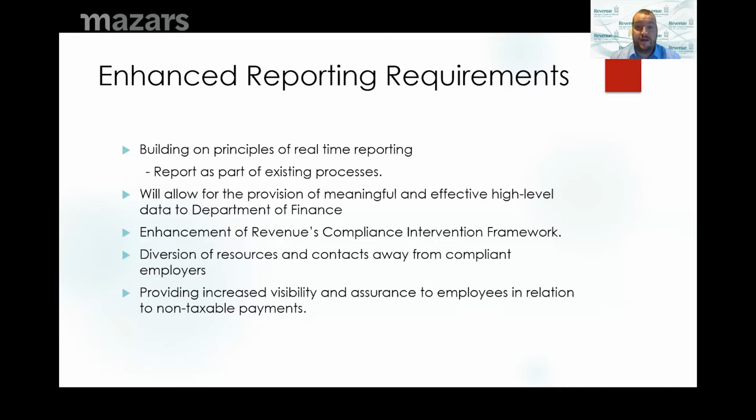One of the questions we get asked on this is why are we doing this, and the top level answer is this: the government requirement has come from the Department of Finance. It'll provide high level data to the Department of Finance, and that's particularly useful when it comes to the policy decisions that they have to make around these types of concessions and tax-free payments made to employees. So if you take the small benefit exemption, for example, that was changed last year to up to two €500 vouchers that can be paid over the course of the year, we'll be able to feed back to the Department of Finance what the uptake of that policy is and whether or not it's been as effective as they'd like to see it.